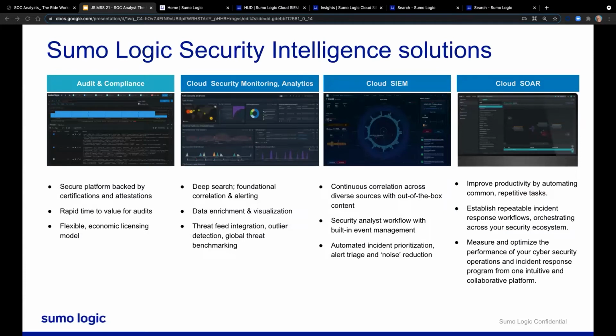So the solutions themselves. So now we're going from the abstract of data and what we do with it. Now we're going to start layering in the solutions that we offer. So on the left-hand side, we have audit and compliance. This is a critical part of it, because just giving data itself doesn't really reduce the amount of time to come up with compliance reports, etc. So built in, out of the box, we have compliance reports that can pull the data from your environment when you set up your collectors, and we can provide rapid time to value for audits.